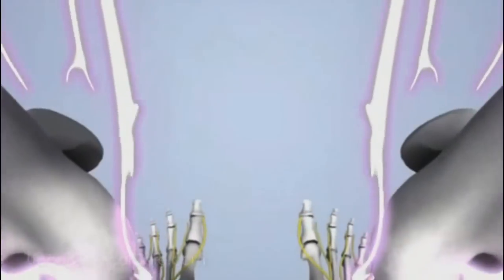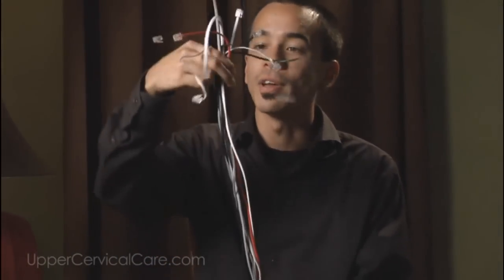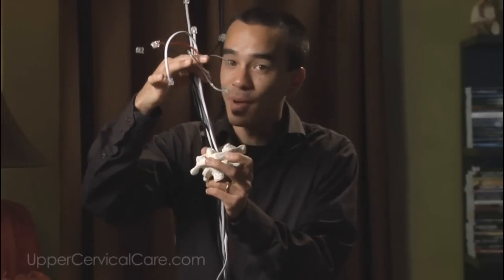The part of your nerve system that connects the brain to the rest of your body is called the brainstem, and that controls this healing process, the healing communication from your body to your brain. Now, the trick to this whole system is that the brainstem flows through those top two bones in your spine, the atlas and the axis. Think of it like a whole bunch of telephone cables or Cat5 cables flowing from your brain to every cell, organ, and system in your body.